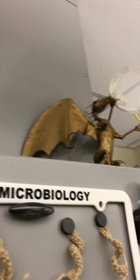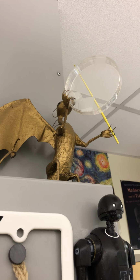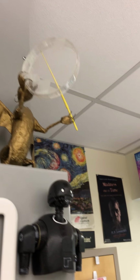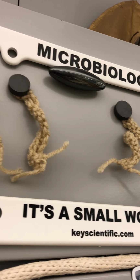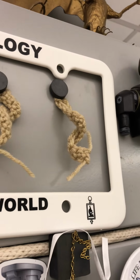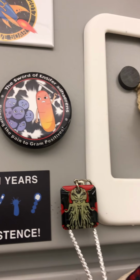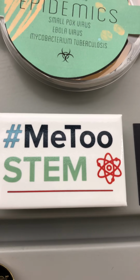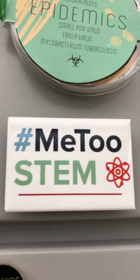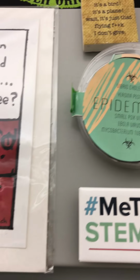There is a beautiful dragon, which I converted into a microbiologist dragon here. I got that at the Portland Market some years ago. Movies I've seen. I actually don't know where the small knit items are from, but they certainly look like spirilla to me. Buttons that I've made, other people have made. This is super important to me. I think that everybody needs to be able to come to lab and feel safe.